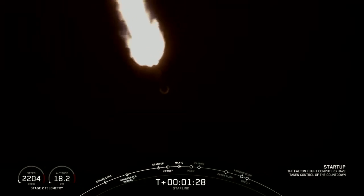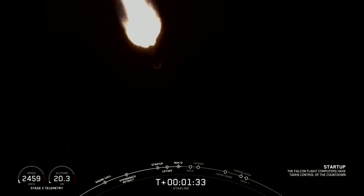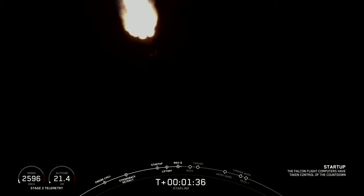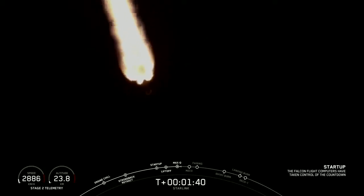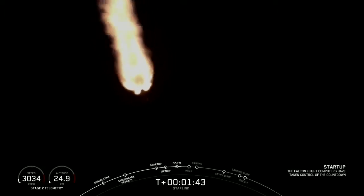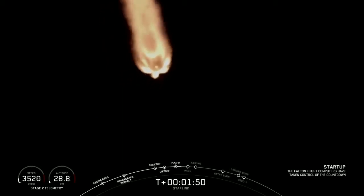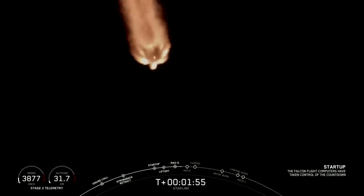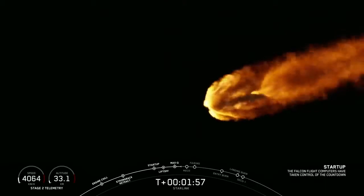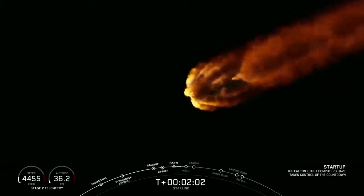The vehicle has passed through max Q, which means that the atmosphere is only going to get thinner from here on out. Coming up shortly at T plus 2 minutes and 32 seconds is going to be MECO. That stands for main engine cutoff. That's when those 9 Merlin engines you can see burning on your screen right now will shut off. Shortly, only a few seconds after that, will be stage separation at 2 minutes and 35 seconds, quickly followed by SES-1. That stands for second engine start 1. That's when that single Merlin vacuum engine will ignite after stage separation.